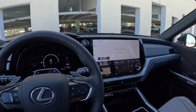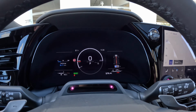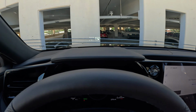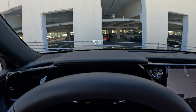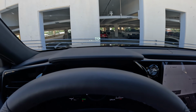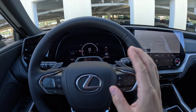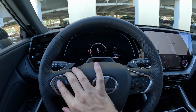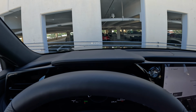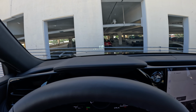With that being said, we have a fully digital screen back here. This is standard across the lineup, and I do have a head-up display, which is all controlled, hopefully the camera can pick this up. Yeah, it's picking it up a little bit. It's all controlled through the customizable steering wheel buttons. And it's okay. This head-up display is pretty average. It's not the brightest. It's not the most crisp.